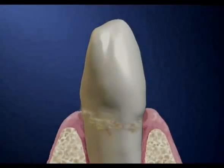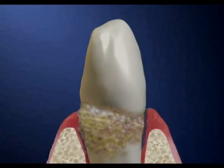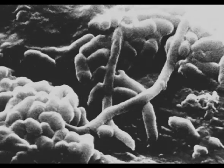Periodontal disease is an infection of the teeth, gums, and the bone that surrounds the teeth. Most people who have periodontal disease aren't even aware of it. It's rarely painful, especially in the early stages. The main cause of periodontal disease is the accumulation of plaque.